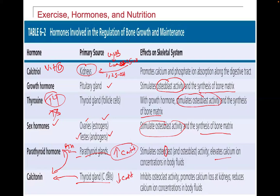In the thyroid gland, the C cells produce calcitonin. That's going to inhibit osteoclast activity. It's going to stop the breakdown of bone. Now remember, the goal is we're trying to lose calcium. So hey, let's lose it at the kidneys. Let's promote calcium loss at the kidneys and reduce calcium ion concentration in body fluids. So we're basically saying we're trying to decrease the calcium levels. How do we do it?